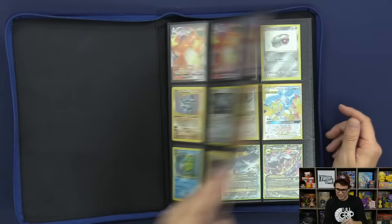Up next, we have got a couple of Rocket's Mewtwos. We got one in first edition, one unlimited. I think this card is just so cool. Y'all know that I love Rocket's Zapdos. Rocket's Mewtwo is just also a very cool card. I think it was one of, if not the first card ever printed with three attacks, and both of these are in near mint condition. The edges on these cards are beautiful.